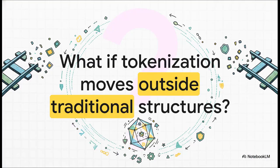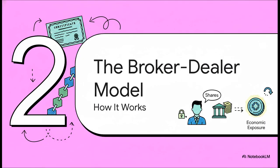But that brings up a really crucial question. What happens when we step outside of those traditional structures? What does tokenization look like when it's not tied to those old financial rails? Well, that's exactly what we're here to unpack. And the answer is a setup called the broker-dealer model. And believe me, it completely flips the script. Instead of tokenizing the actual share itself, a broker-dealer goes out, holds the stock, and then issues a totally separate token that gives you economic exposure to how that stock performs.